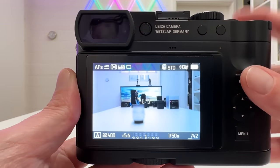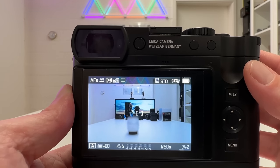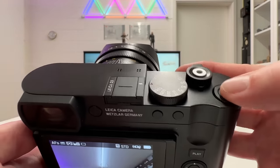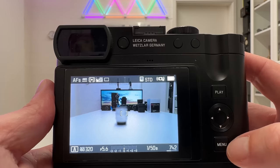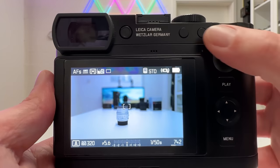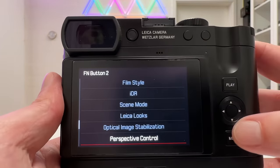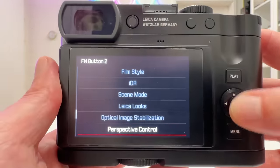And the second topic I want to mention is customization of function buttons. I mentioned earlier in the video, we have three of them here. Here is one, here is the second one, and there is one at the top. And if you want to customize this, let's say we want to have perspective control not by accessing the menu on page 3, but directly by the push of a button, I can press and hold, for instance, this button here. And then I can choose from many, many options, for instance, perspective control.